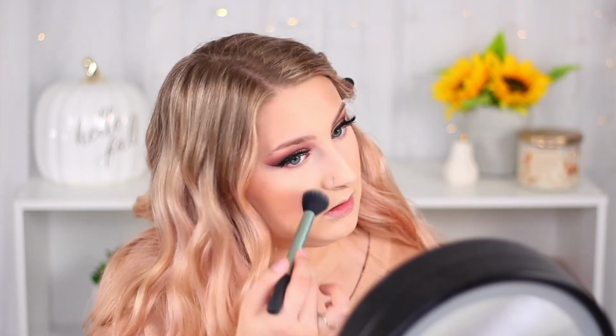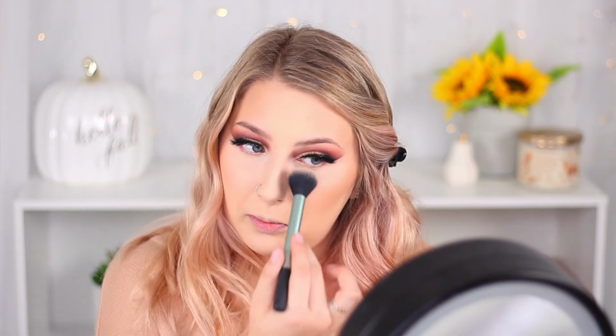Just a little bit. So now to brighten up this area a little bit, like I said, I'm going to take the soft illuminator. I'm going to swatch it first. Okay, that should be okay. I'm just going to take a little bit on this really random brush, and I'm just going to put it right here. Oh my god, that's so pretty. Kind of right on the apples of my cheeks, just to really bring that forward. Yeah, you can see the luminosity now. Just a little bit of glow.